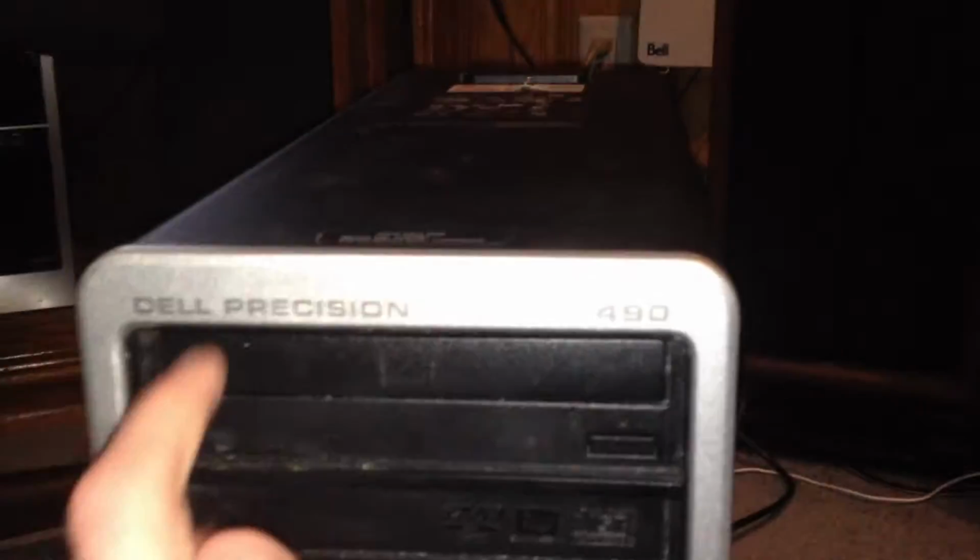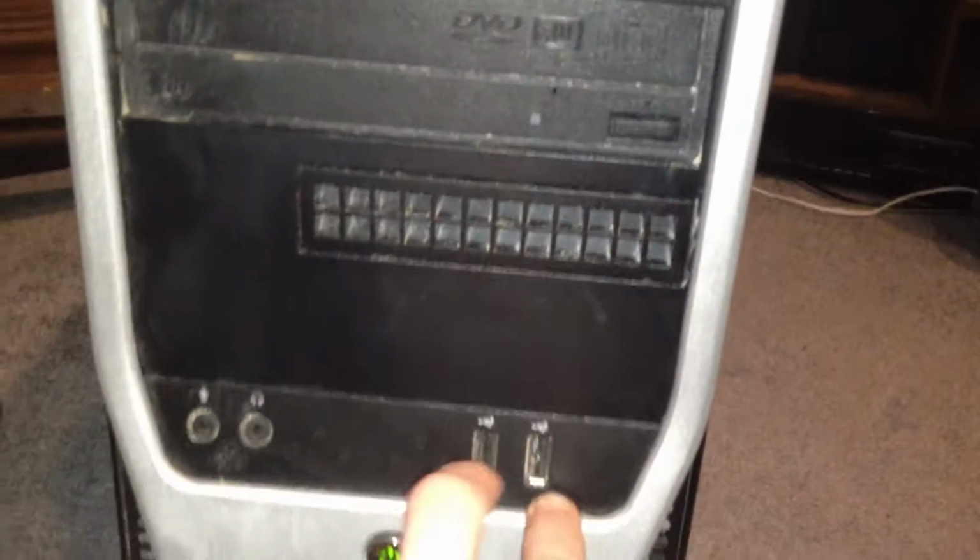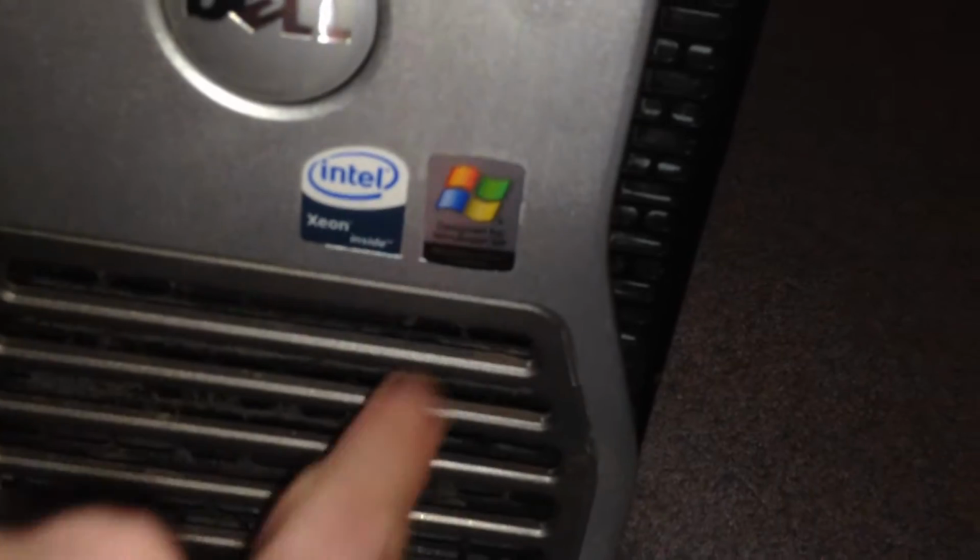Yeah, so it has one normal CD drive, DVD-RW drive, and two USB 2.0s, headphone and mic on the front. Has a big fan behind here, which you'll see when I open it up. It comes with an Intel Xeon processor. It's designed for Windows XP or Windows Vista, as you can see at the bottom there. Not like you're gonna put Vista on it, but if it runs Vista, fine. It's obviously gonna run Windows 7 a million times better. So yeah, it has a little vent here, which is where the older models would actually have a floppy drive.